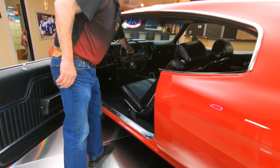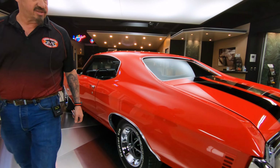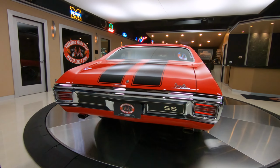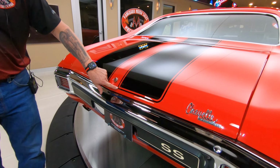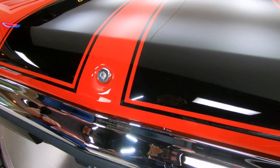She is a beauty. That big long quarter panel, the paintwork is nice and straight. We got great looking chrome on the back bumper. And again, on these stripes, I always check out to see how nice and neat and tiny all the corners are. See how sharp those corners are? Man, they did a beautiful job on this thing.